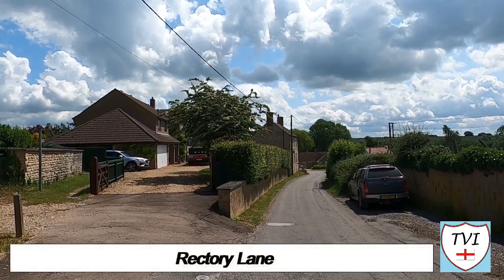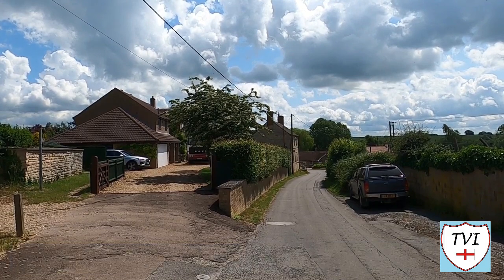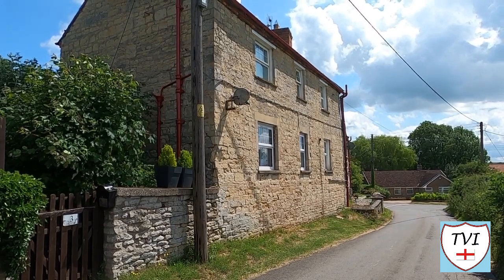Now we're heading down Rectory Lane, which will take us towards the River Witham. Most of North Witham is residential, containing as it does some big impressive stone houses and cottages, as well as a few sporadically placed more modern bungalows.